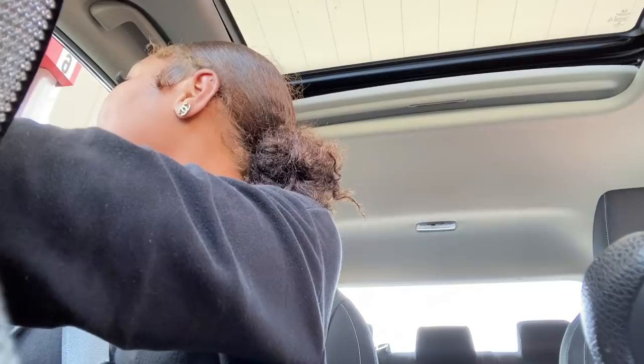Okay, y'all, so I just made it to the gas station, and my tank is under half. I don't know why I waited this long, because I usually wait till it's on half. But I'm gonna just get this gas. And the gas station has the tap thing, y'all, so that's how I'm able to use my card for the gas station.